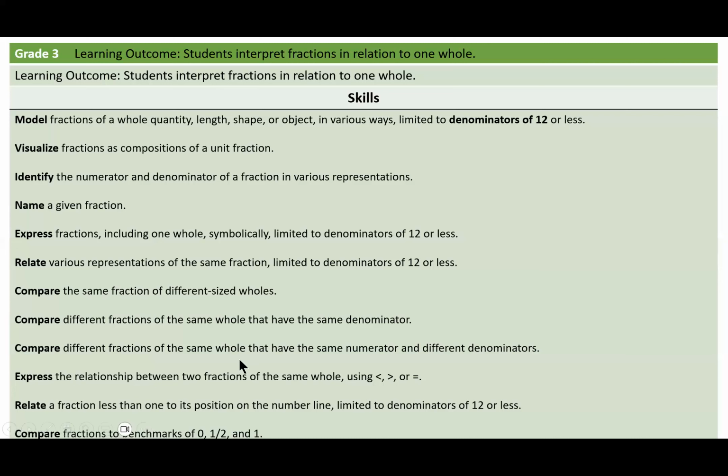And then they're going to have to do greater than or less than. And again, in grade 3, that was when the numerator was the same, and then when the denominator is the same. And hopefully they've had lots of visuals. But again, if they don't come with this prior knowledge, you're going to have to do some work with them on that.